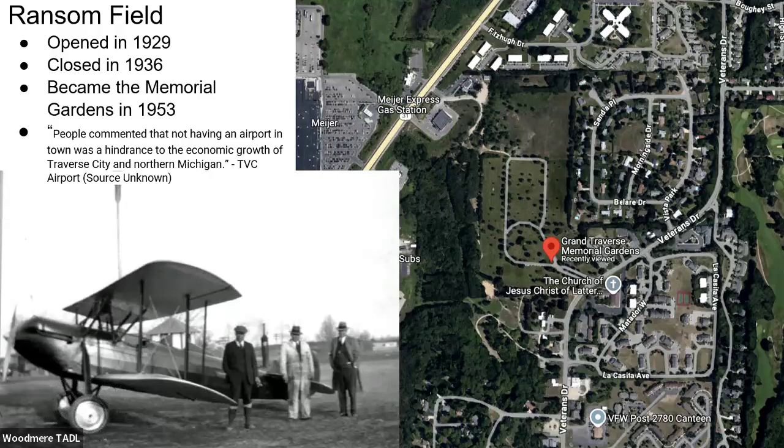But I do know that they had a field that was previously used as an airport. At the time, aviation was still quite novice. This would have been 1929, give or take. I take that year with a grain of salt because at the time, a lot of airports around the country were just fields, just farm fields, and a lot of times on maps they would just say landing field.